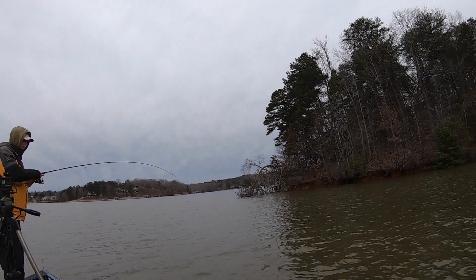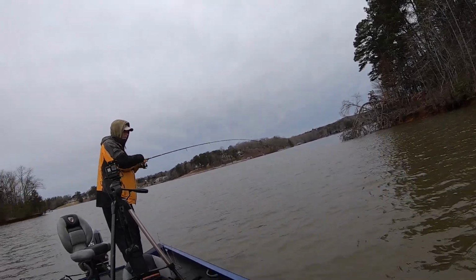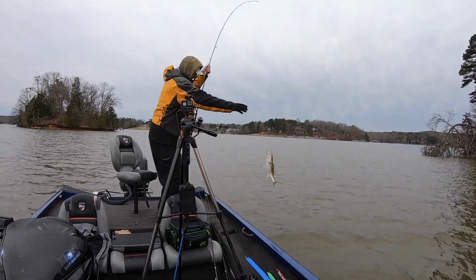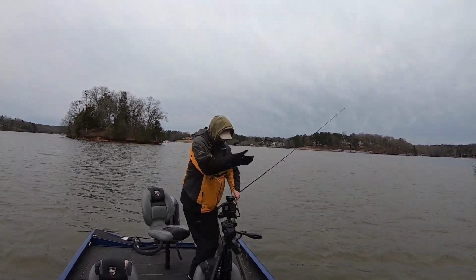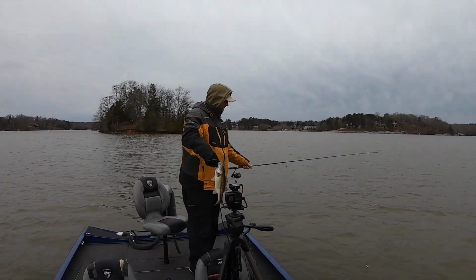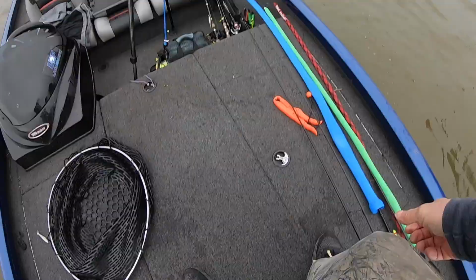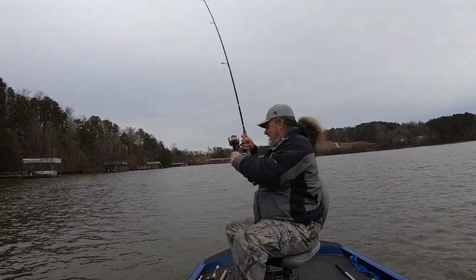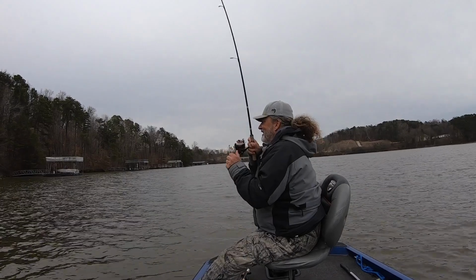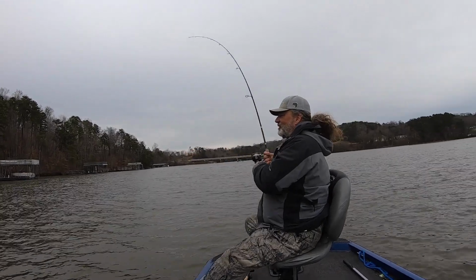It's a spot, but I don't care. First cast. The old jigging fluke. It works. Yeah, that's a nice hit, pound and a halfer. Just hit it like it was nothing. You're ugly. Is it a striper? I can't tell. If it is, it's a smaller one.